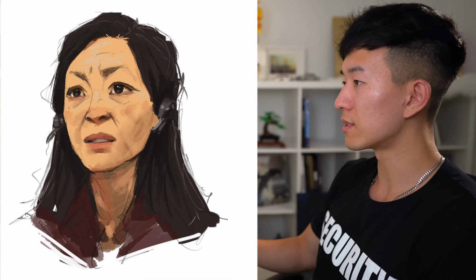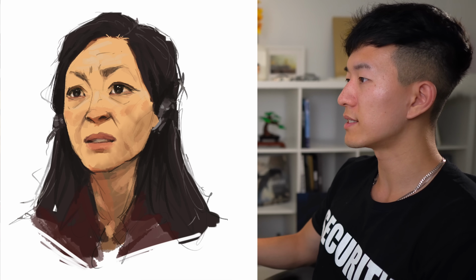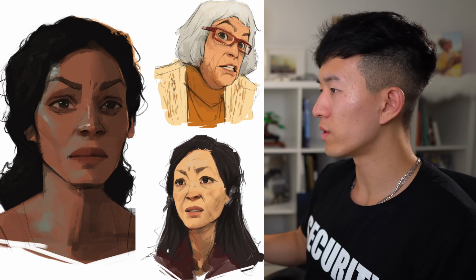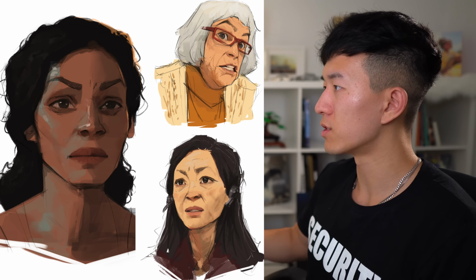I think that captures a decent amount of her likeness while also maintaining a level of stylization. So there we go. We got Marlene, we've got Grandma, and we have Michelle Yeoh.